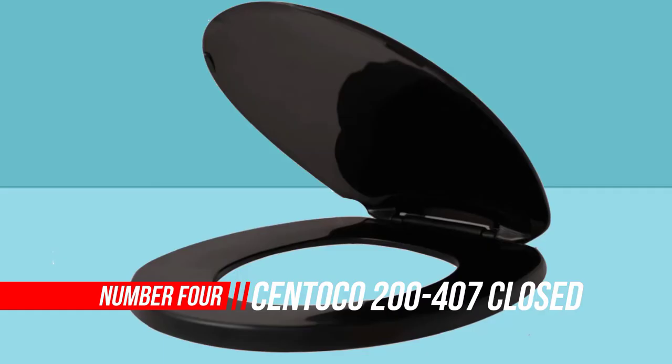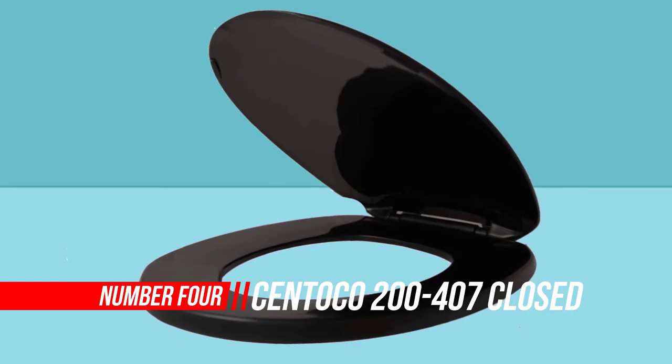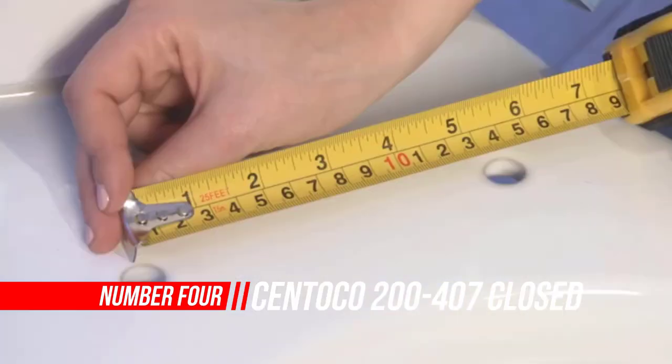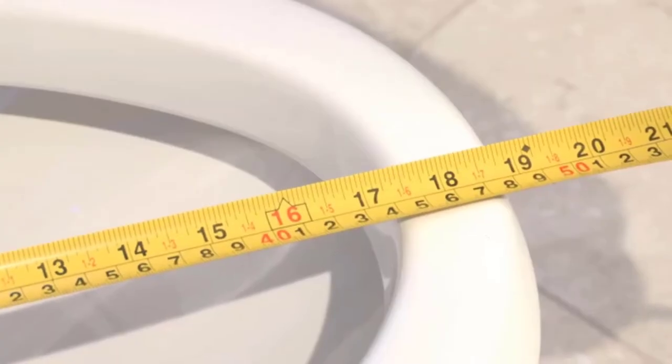Number 4. Sintoco 200/407 Closed Front. Sintoco 200/407 Heavy Duty Plastic Toilet Seat with Closed Front and Cover for Round Bowls. Includes top mount plastic hinges for residential and light duty commercial use. Made from durable polypropylene plastic with a high gloss finish that won't crack or peel. Permanent molded bumpers won't fall off.